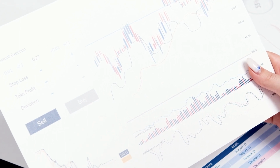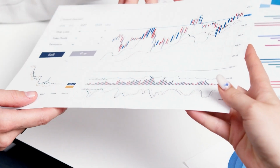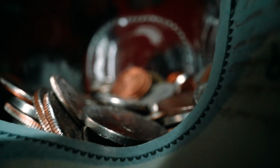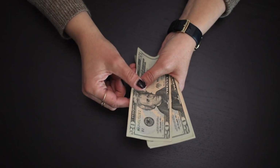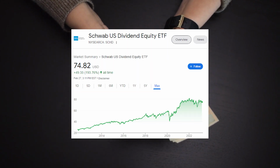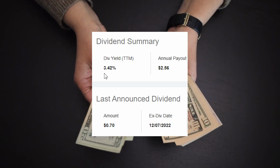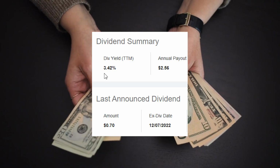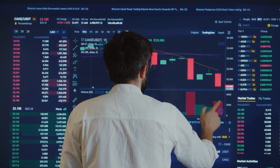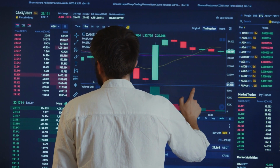Now, in order to build up a portfolio to a size where it's paying you around $100 per month, many investors might think that their portfolio is much too small and that they won't be able to stretch their buying power far enough. And while this might partially be true if the dividend investor is choosing to buy an ETF like SCHD, for example, with a trailing 12-month dividend yield of 3.42%, I absolutely adore this ETF. But I will say with a smaller portfolio and with limited buying power, the investor would need to buy a lot of shares of this ETF in order to achieve $100 average per month dividend payouts.